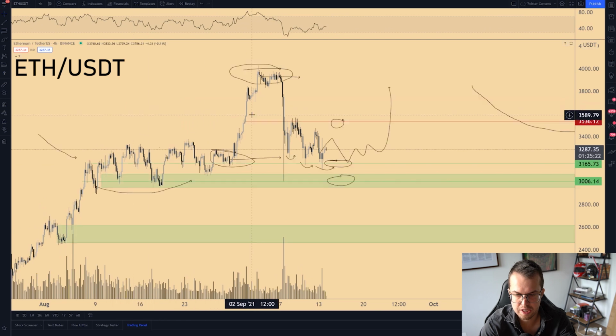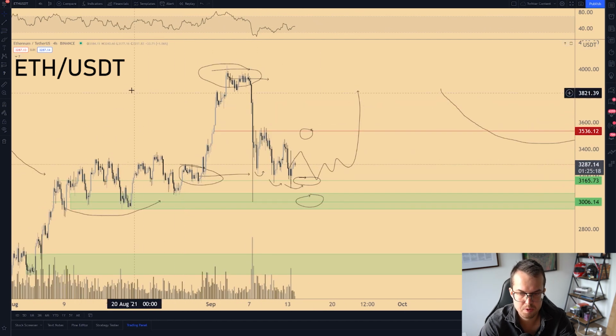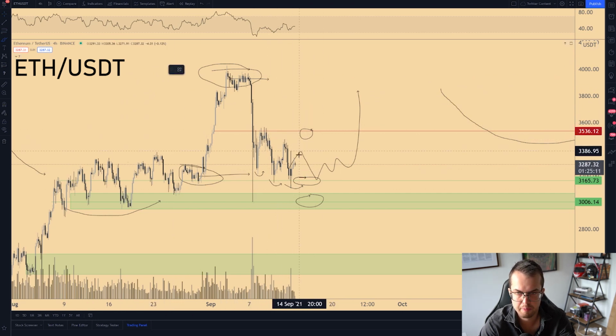Ethereum against USDT, not much change. We're still following the beautiful path here, in which we stated that we are making lower highs as well, and we want to get that higher low going before we're going to make that reversal. But as currently we are facing support, we are landing in support, and we are holding support again, but we are making lower highs, lower lows.